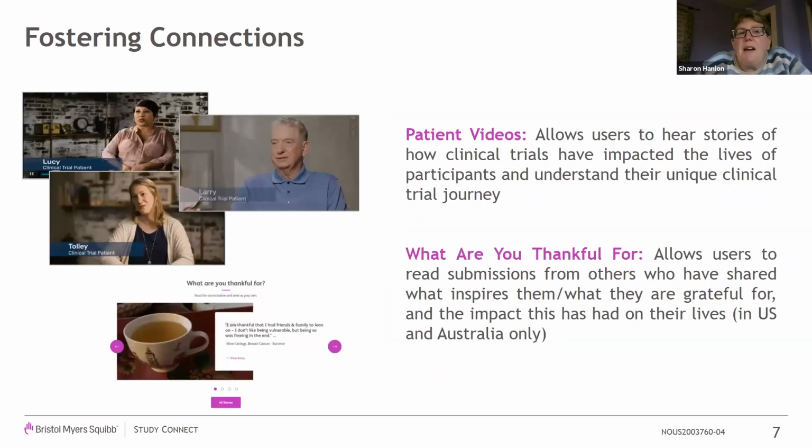This is probably one of my favorite features, really fostering connections with patients. Patients learn from patients. Having attended some of the sessions on the GVCC earlier today, just seeing the connectivity among patients and the way you learn from each other and share your experiences. We wanted to be sure that Study Connect had an opportunity for patients to share their story.